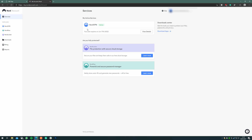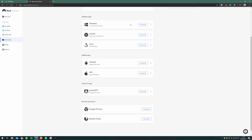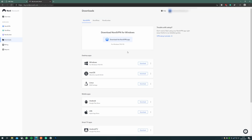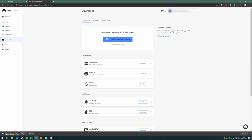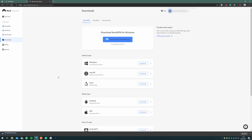Now to download NordVPN, you just go to the right and you click download apps, and you can see here that it's available on many devices. You can get it on Windows, Mac, Linux, Android, iOS, Android TV, Google Chrome, and Mozilla Firefox. I want it on my PC, so download NordVPN for Windows. I'm just going to download it for my computer. Now I like to save my download, so down the bottom left, I'm just going to click Save As. It's in my downloads, click Save.